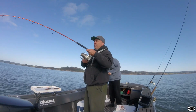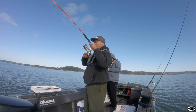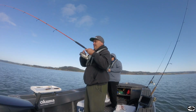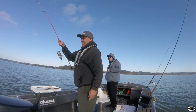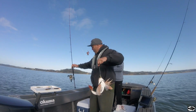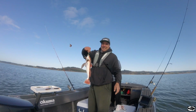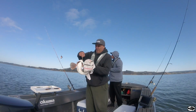Okay, we hooked up our first fish. It's taken about an hour and a half, nothing on the drift, haven't got the burley down. And what have I caught it on? The good old flasher rig, the old rod holder, picking up the first fish. And there you go, those flasher rigs doing the damage.